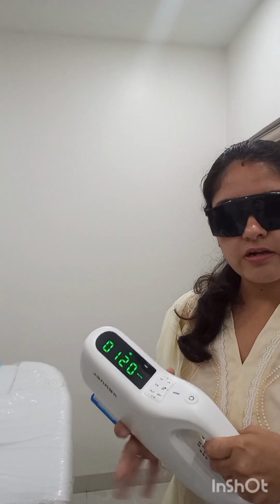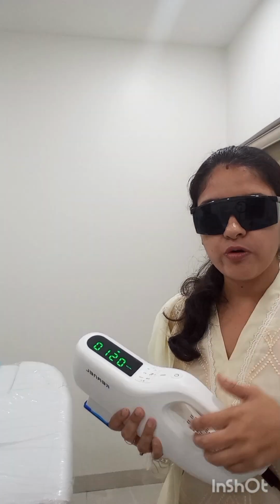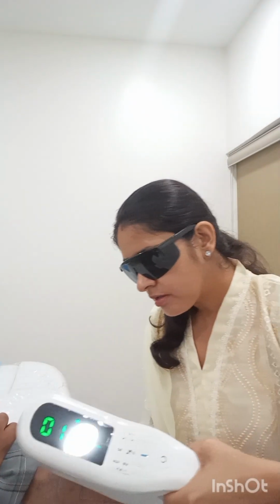Now before doing this procedure, we need to inform the patient about the UV radiation that I have already told you. Make sure that both the doctor as well as the patient are wearing UV protection glasses to protect our eyes from the UV radiation. So I have set the dose at 150 millijoules per centimeter square, and I have put on my UV protection glasses. Very carefully I will put it on the spot.